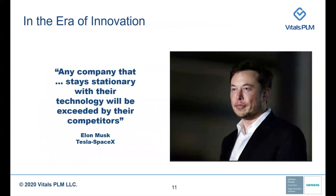Continuing with innovation, needless to say we are in the era of innovation. It's worth mentioning a quote from a famous person of recent times, Mr. Elon Musk, who became a celebrity of innovation with his recent success with SpaceX. He says, any company that stays stationary with their technology will be exceeded by their competitors. And nobody wants to be taken over by their competitors. So innovation is very important today to survive in the industry and compete with the competitors.